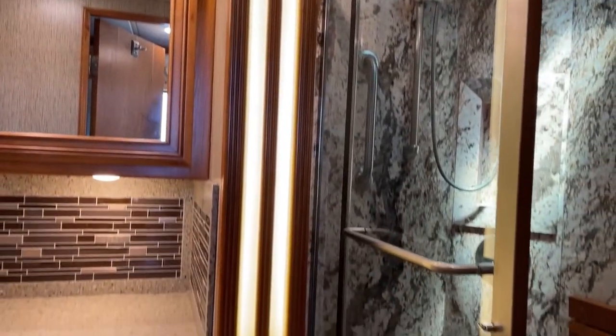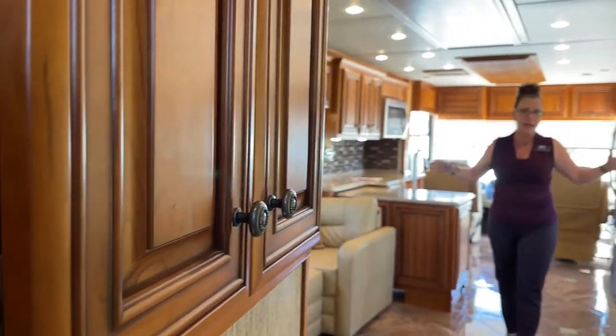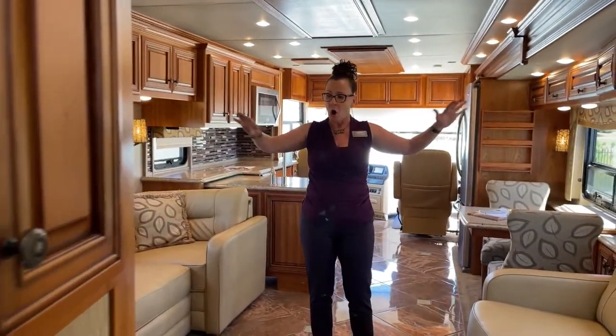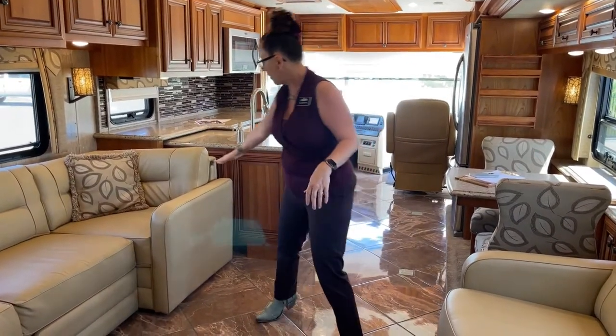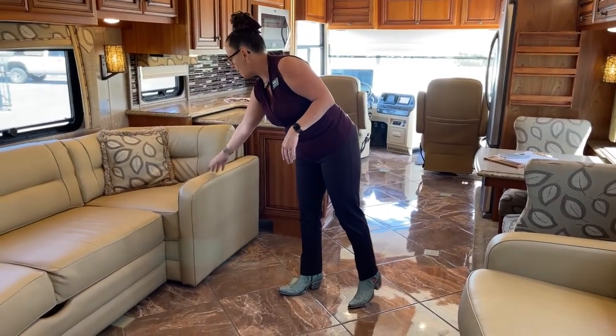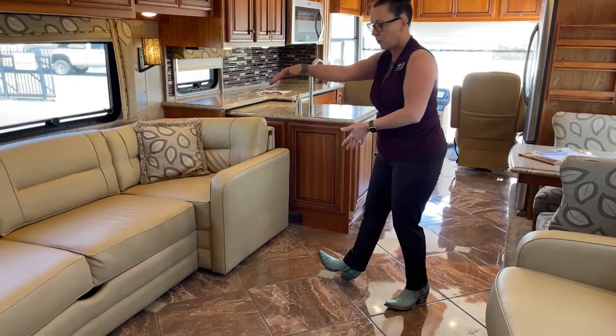Now, let's talk about the layout of this coach. In 2015, mid-galley was not a thing. All of them had this magnificent living area. So I love this, and I'm sorry, I've got the couch parts in the back. This just slides out and gives you even more of an L shape.